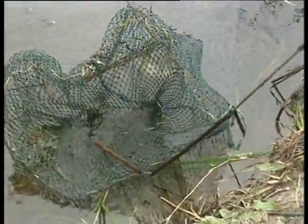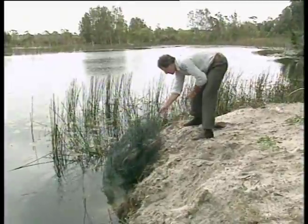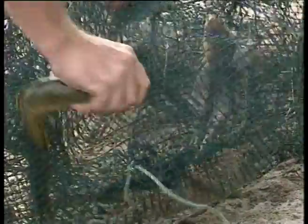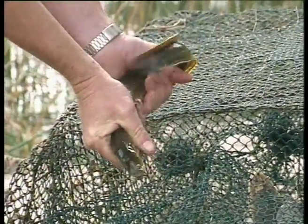Illegal eel traps are being found by fisheries inspectors in freshwater streams and waterholes. The fishermen are hauling in tons of eels, some for the popular markets in Southeast Asia. They're exported live and they're highly sought after. And what we're doing is fishing them out too quickly. The illegal traps are not only snaring eels but also other natives like platypus, Australian bass and tortoises.